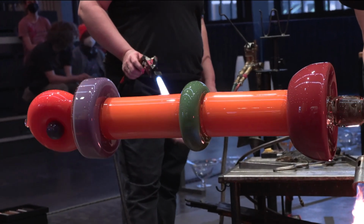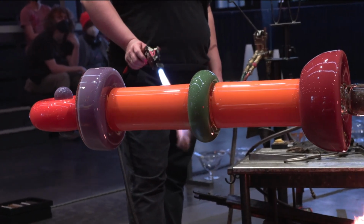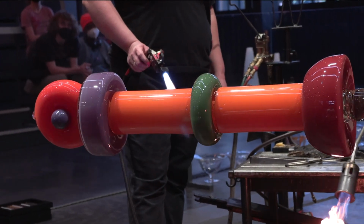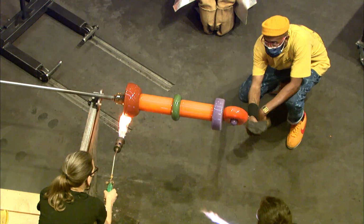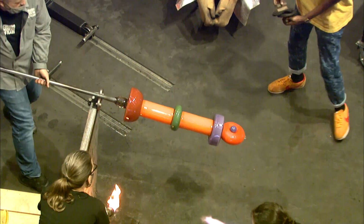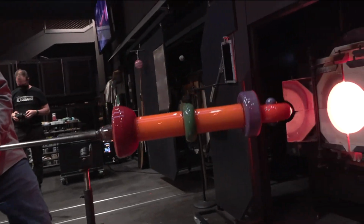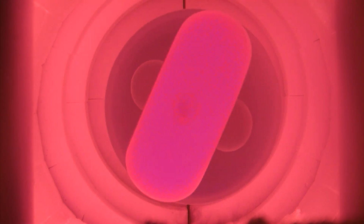I'm going to stop turning just to see how much it's moving or if and where it is moving. So it's good. The only movement we have that they can see is on the punty, and that's a good sign because we don't want that punty connection to be too cold. If they add cold water to glass that's too cold, cracks will go shooting out from where they drip the water, and that's no good.